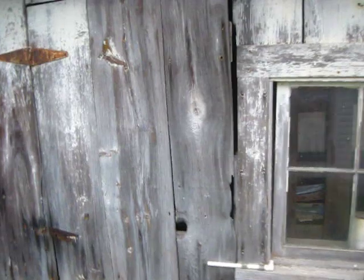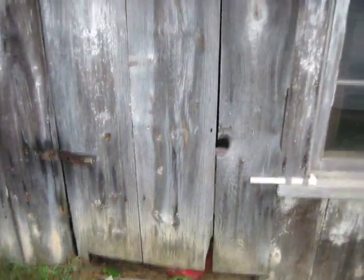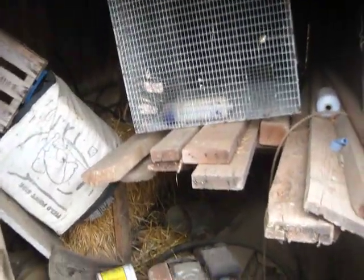There's the salt house in that room, or correction, the smokehouse in that room. Here's the salt house that's in there. It's all cluttered up. I got to get everything cleaned out. You got your straw and things of that nature in there.